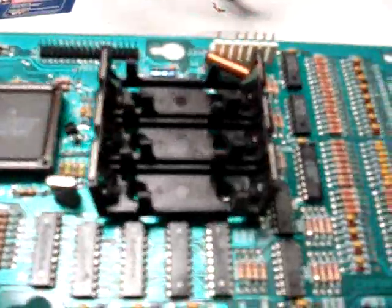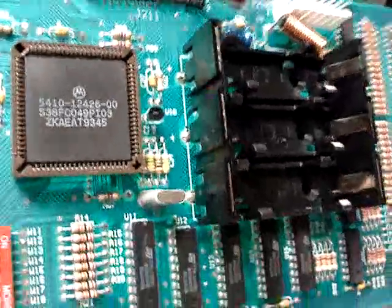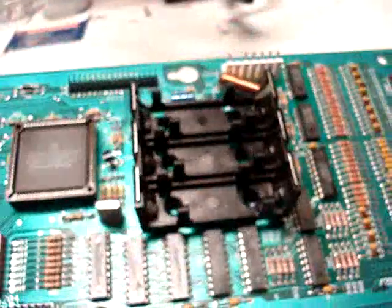Okay, here we are. The board has been finished. New battery holder installed. All the solder joints look good. We've cleaned all the flux off the board on both sides here. So we're ready to install it and try it out and see if it works.